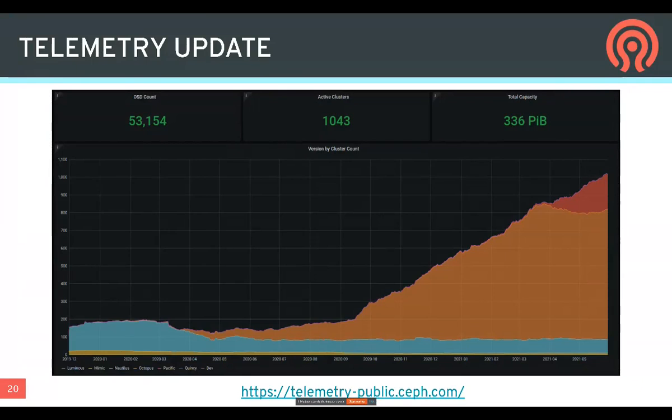In terms of broader usage, one topic we wanted to talk about today was telemetry. Ceph has had a telemetry module that allows users to opt in to share some of the data with Ceph developers. And there's a public dashboard that displays a lot of information about which versions are running. Currently we have over 1,000 clusters reporting telemetry with, as you can see, over 300 petabytes of storage.